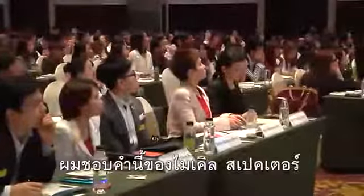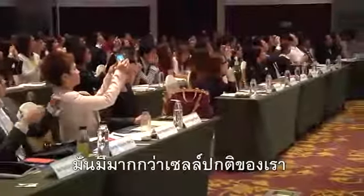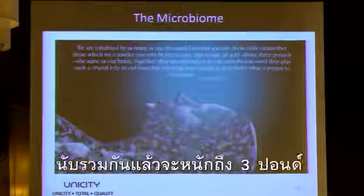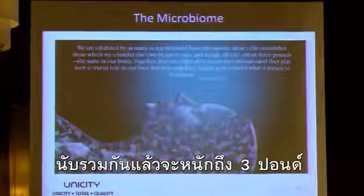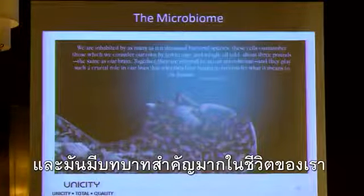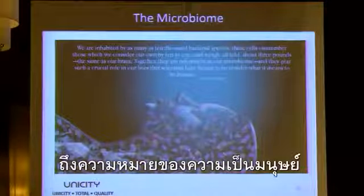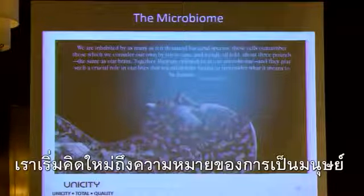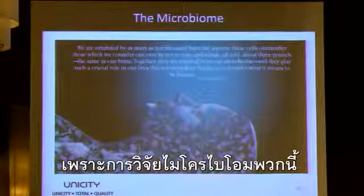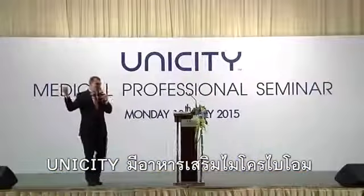I love this quote by Michael Spector talking about the microbiome. He's saying they outnumber our normal cells by 10 to 1, and these bacteria all told weigh 3 pounds, which is the same weight as the brain. Together they are referred to as a microbiome, and they play such a crucial role in our lives that scientists have begun to reconsider what it means to be human. Unicity has one of the best microbiome supplements on the market today in our probiotic product.